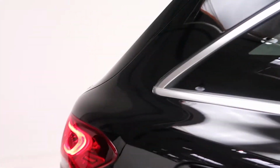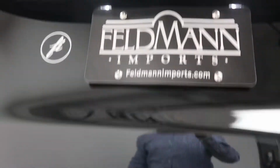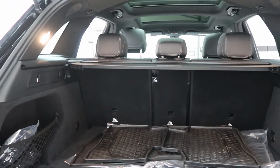Coming around back, we've got our GLC 300 4MATIC badging, power liftgate, a set of all-season and regular floor mats, fold-down rear seats, cargo cover.